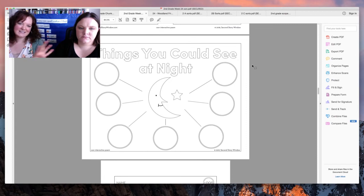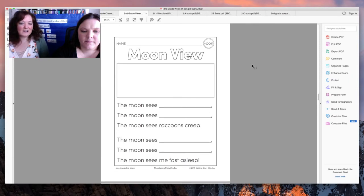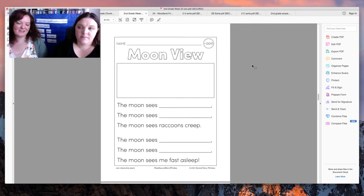So the kids, as a class, or kids can have their own individual one, depending on how you want to run it. They fill in ideas with things you could see at night. You could do this as a whole class and do one poem together, the kids could have their own, or you could have them work in buddies. Really, it's however you want to do this. And they fill in the blanks with ideas from the graphic organizer.